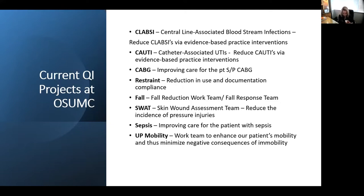diagnosing and improving the care and the outcome for these patients is important. And then we have a program known as Up Mobility, where we work to increase the mobility of our patients that have comorbid conditions that might keep them down and in bed. So a lot of work around that.